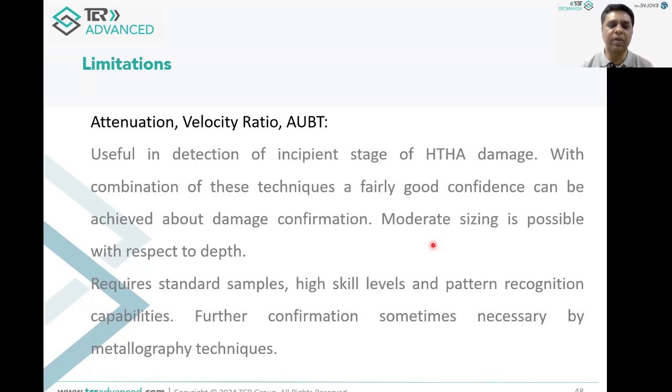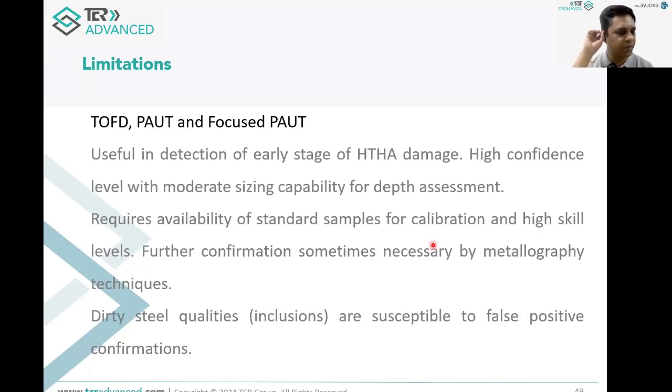Okay, and then it requires standard samples. So high skill levels and pattern recognition capabilities are necessary for this AUBT technique to be implemented correctly. And further confirmation is sometimes also necessary by metallographic techniques. Coming to the limitations for TOFD, PAUT and focus, that is TFM.